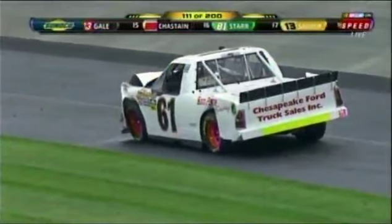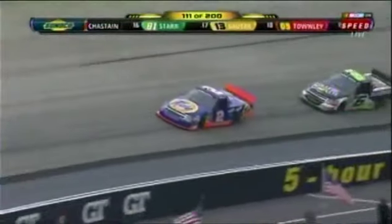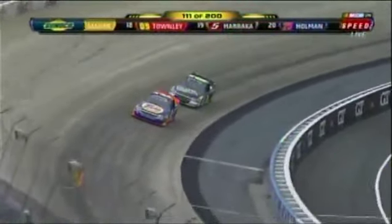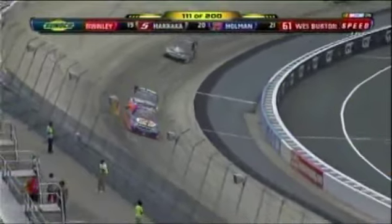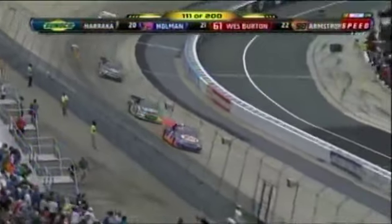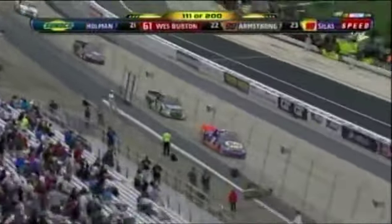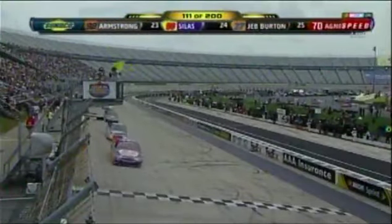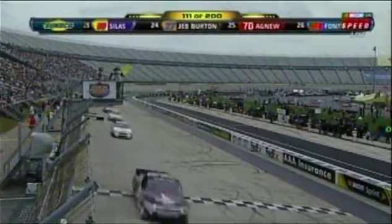What do you think, Phil? Yeah, I would think so. Wes was running 21st. Getting a report that they're feeling some raindrops up on the roof where the spotters are located. Drops on the window. Camera operators are letting us know that potentially a little moisture. So the yellow flag comes out for the 61 of Wes Burton.